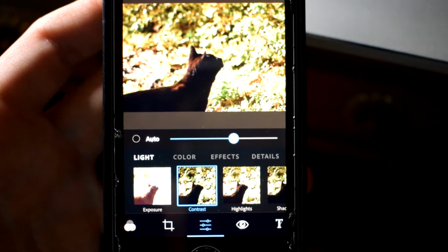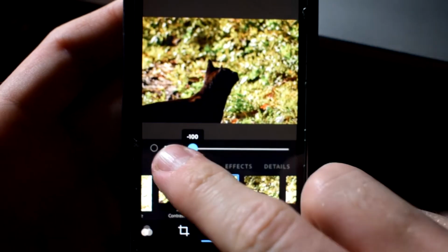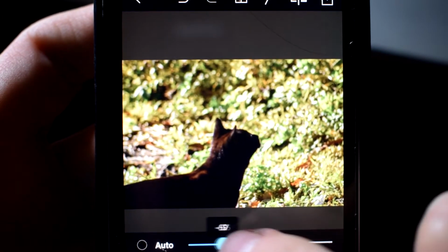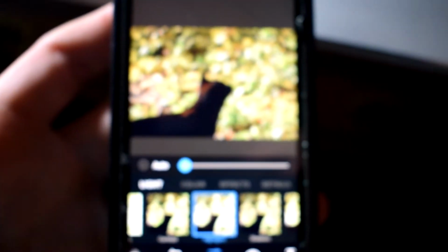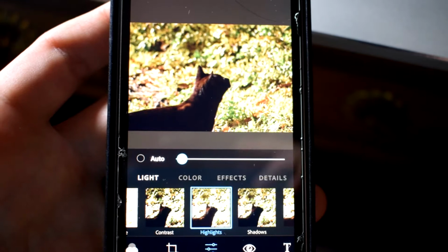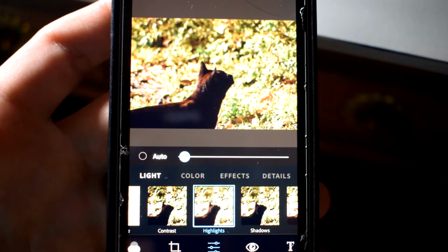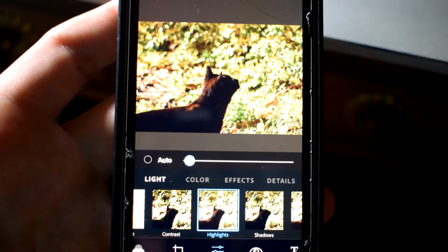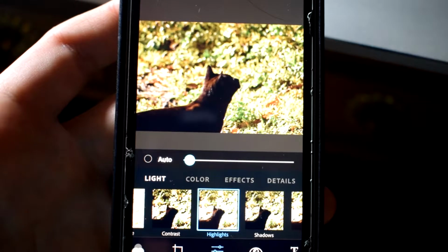So next one is highlights. Highlights is very, very important. As I was talking about earlier, with having parts of your picture grayed out, like when the sky was white because I had focused on the shadowy trees below the sky, and so the sky kind of looked blown out and white and you couldn't really see any color or clouds. Highlights helps you take care of that. So usually with highlights, I scroll that all the way down, or almost all the way down. It helps get rid of gray spots in your picture and improves the lighting.